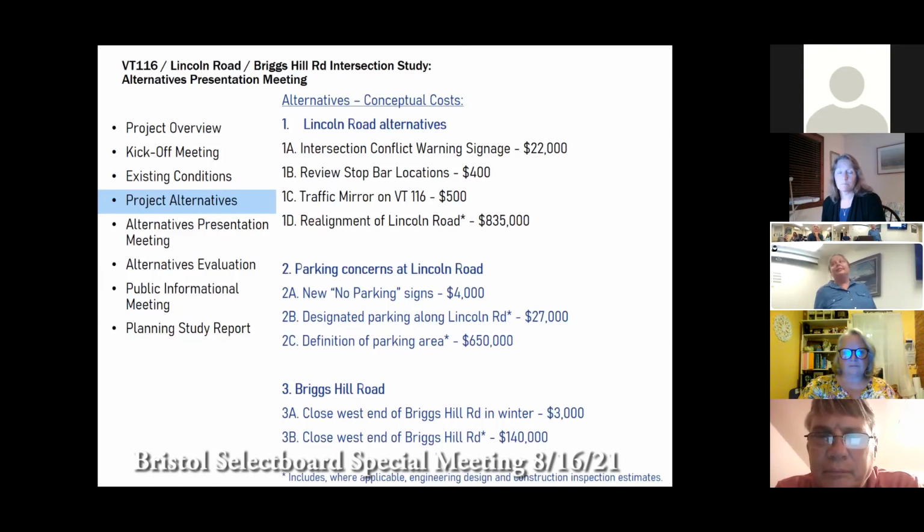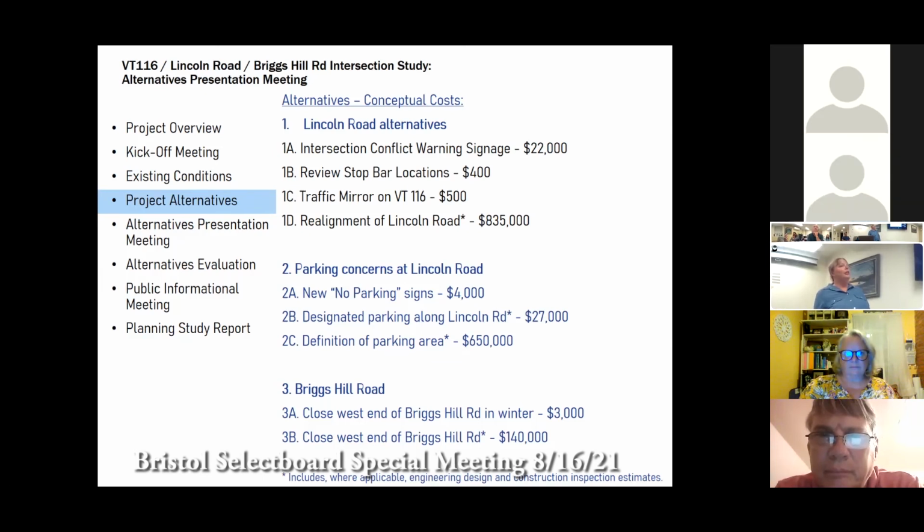Traffic mirror on Vermont 116 is relatively inexpensive. I did a little research on that, around 500 or so. There are different sizes, so I haven't quite tweaked what that would be, but it's a ballpark figure. Obviously, the realignment of the road is pretty expensive. We have a little over 800,000 for that, and that includes tearing up whatever road you're not using, so you're not just leaving it there and people still using it when they're not supposed to. Then the new no parking signs, 4,000, which depends on how many signs you want. So you could have less or more for that one.